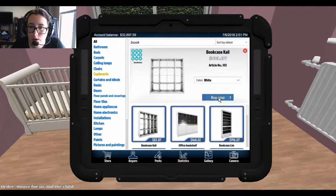Previously. Let's just make it white and pink. I like that idea. And so we go.